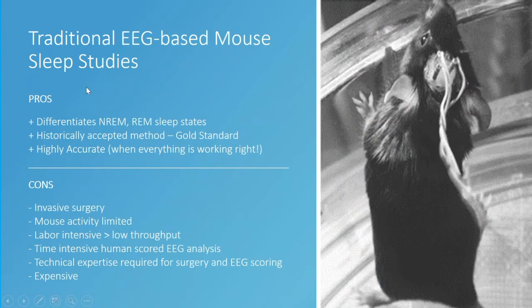Now, of course, the pro of EEG is that it does differentiate non-REM and REM sleep states. It is the historically accepted gold standard, and it is highly accurate when everything is working right. But even this gold standard, having been in several labs that do EEG, can be highly variable from surgery to surgery and animal to animal, and doesn't always work well. But in the best cases, it is very accurate.